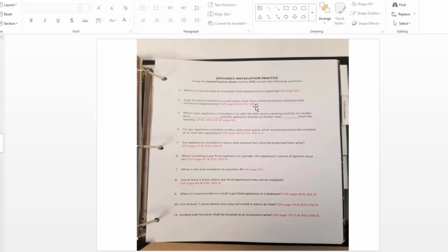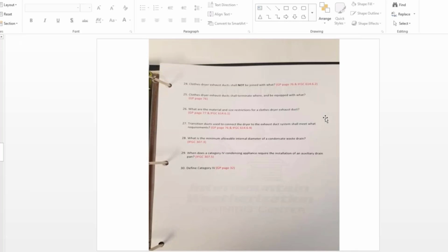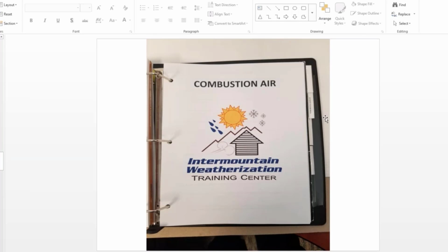Page 65 or the IFGC section 306. That's what this is all about, is just knowing where to find the information, okay? All the answers to every test question are in these books and these notes you're taking.